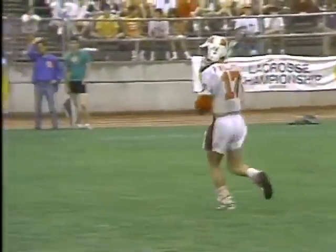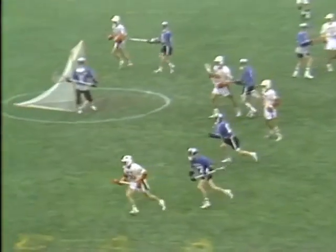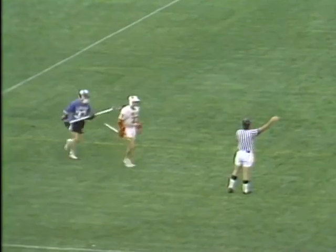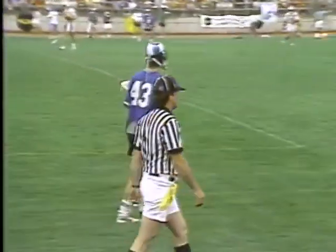Mike Smith has a couple of goals, and now back to Willard. It's inconceivable that Maryland's starting attack of Hanley, Thurston, and Moscow have not scored, but they're still in the game. And the Blue Jays have the ball. The goaltender Kesenic starts to clear.